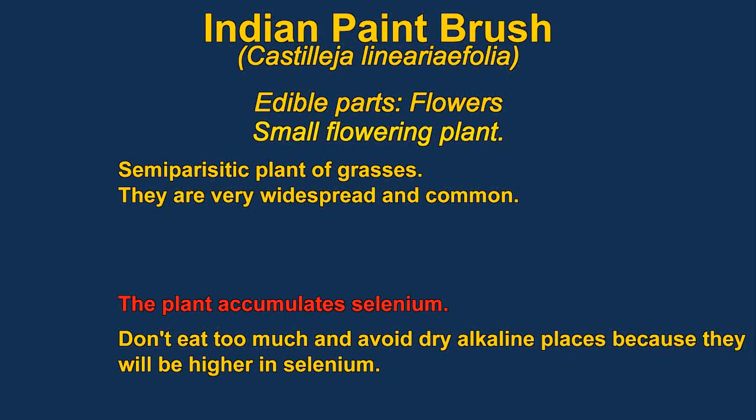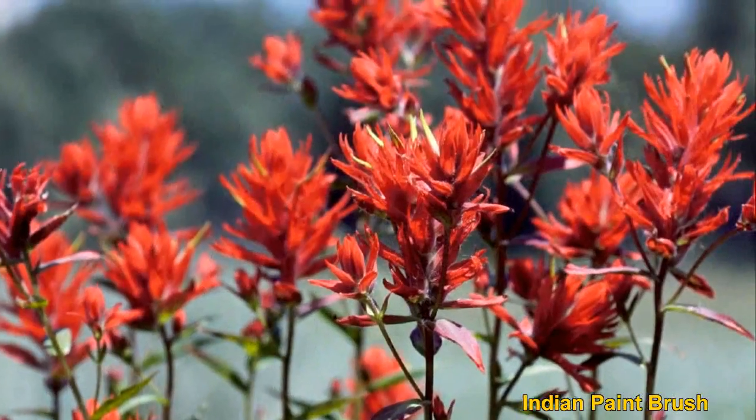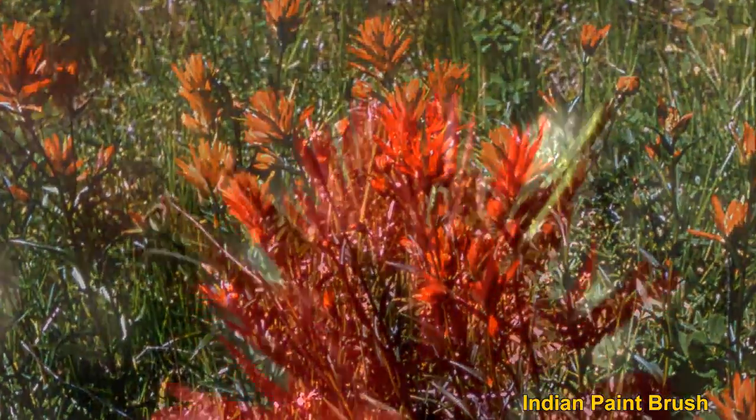Indian paintbrush are a very widespread and common plant. The flowers are edible. You need to be careful eating them, though. If you eat too much of them, they tend to accumulate selenium. They are semi-parasitic plants on the roots of grasses.